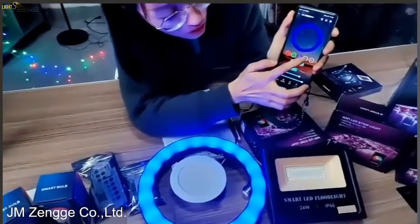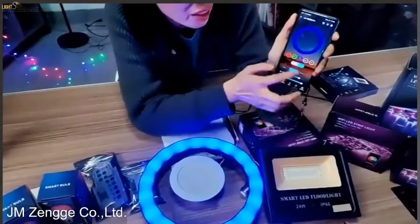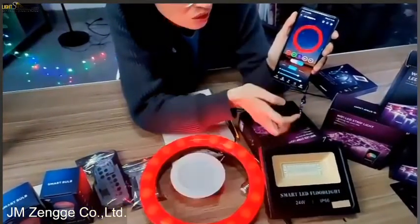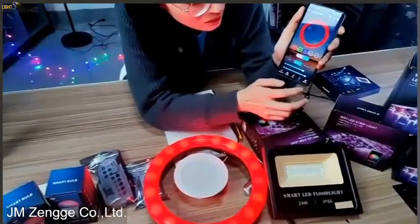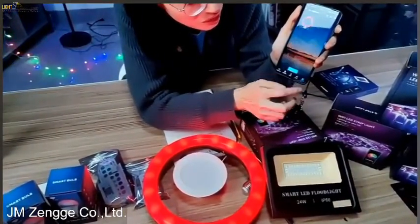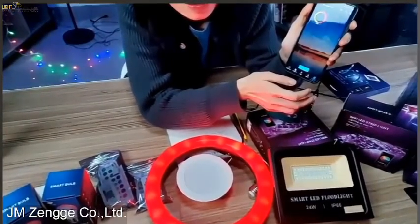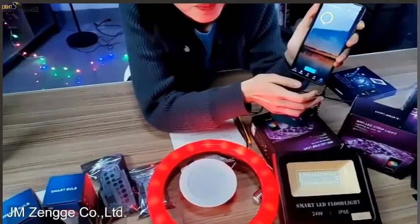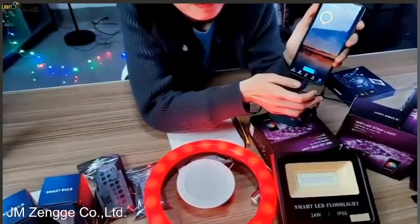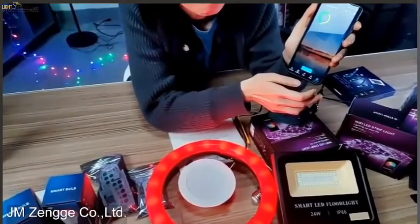Yeah, you can also DIY your color. Just set the favorite color you like and save it. Next time you just click it on, and then it will turn to the color you like. So the halo ring on the S represents our fixture, our light ring fixture. So we can choose the color and then change the color per what you like on the app.